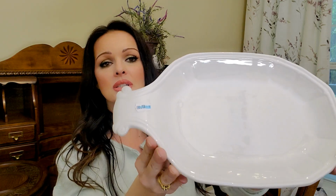So the next thing I got at the thrift store was this false craft dish. It was $2, and I really don't know what it's for. It has this handle on one side and not on the other, and it's just plain white. Now, the reason I got this was to use as a large spoon holder.